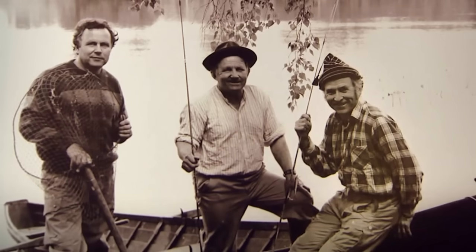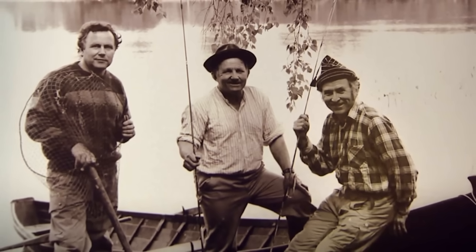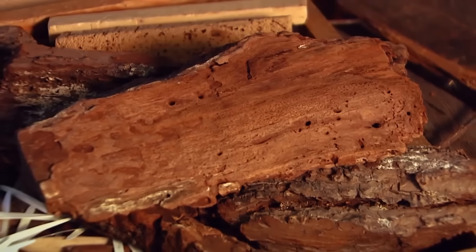Out on his wooden boat, Lauri learned to watch the fish below. That's when he came up with the idea that a predator species would always attack the weakest fish in the school. Lauri grabbed a carving knife and shaped pine bark.